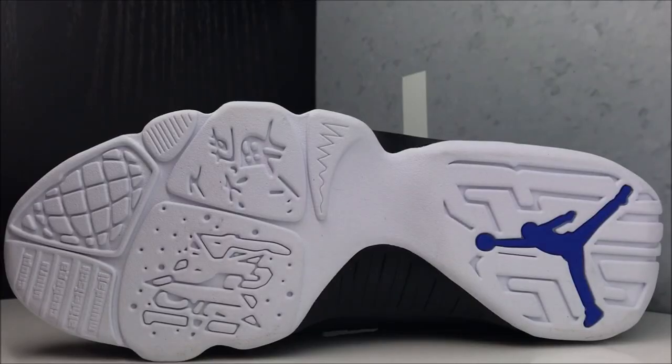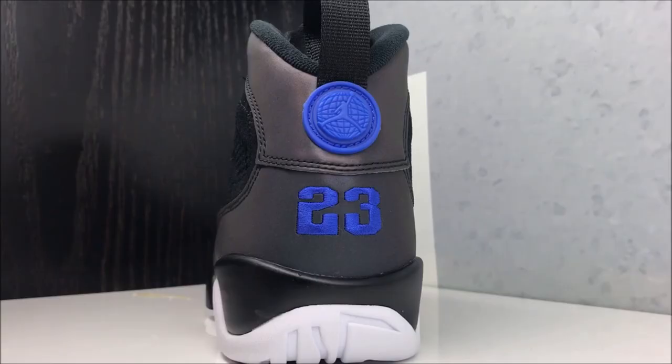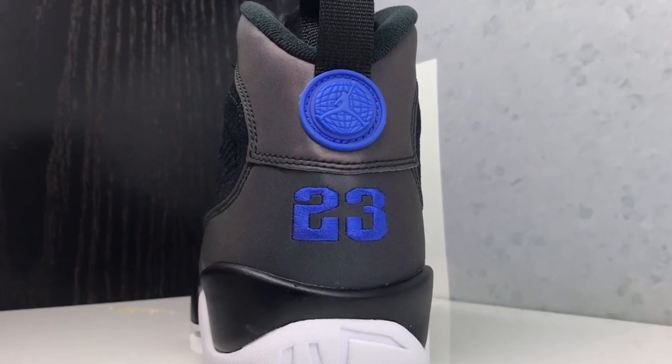Looking at the outsole, you know, this model is when Jordan Brand really went global. So you have a lot of sayings on the forefoot from different cultures. Then you have your Jumpman on the heel with the 23 behind it. You got your pull on the back with your globe. Once again, Jordan Brand going global, wanting to show love to the world with your 23 stitched in.